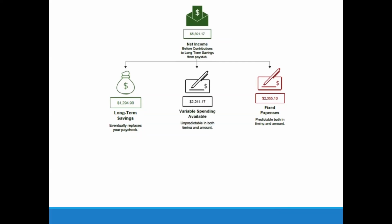The next item to write down is variable spending. This is spending that is unpredictable in both the timing and the amount. It's further divided into three subcategories. The first subcategory is save to spend. So save to spend is for expenses that are so large that you need to save up for them.